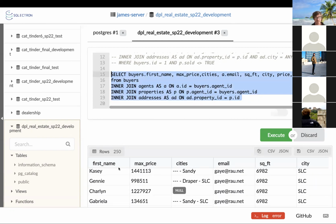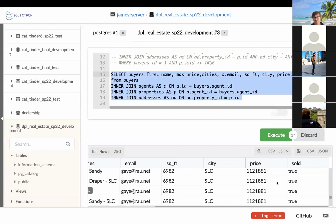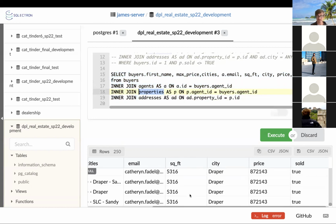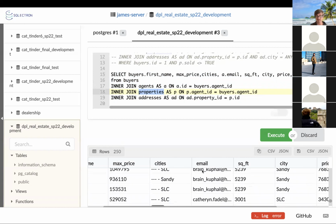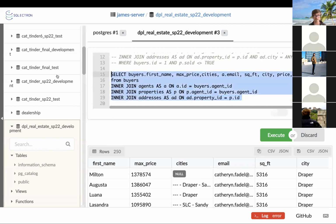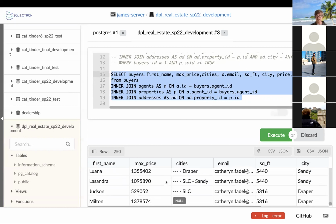I could have all of my buyer names, all of my agent names, all of their max prices, all of their cities, everyone's emails, all of the data. So I could technically make this one API call because this is joining all four of my tables. There's going to be a lot of duplicate data, like emails. Catherine's in here a whole bunch. But this would give me back all of my data in my database. So you could just write one API call and then do everything on the front end. Have one API call to get all of this data, and then your front end just becomes manipulating this data.